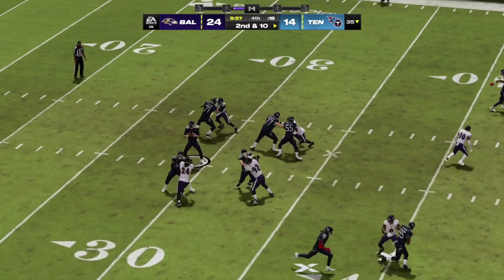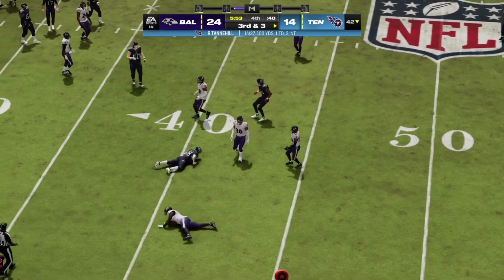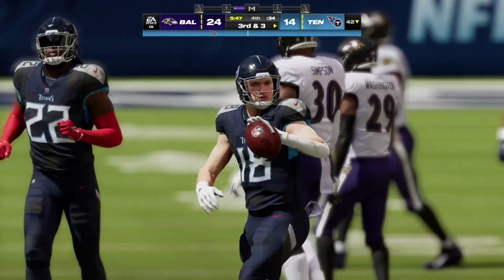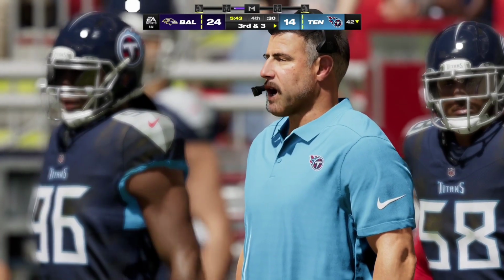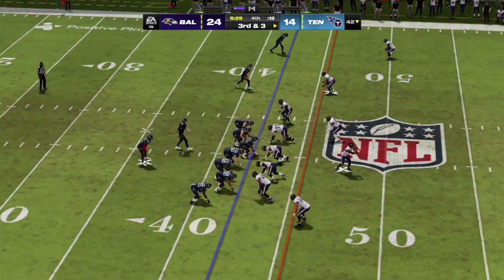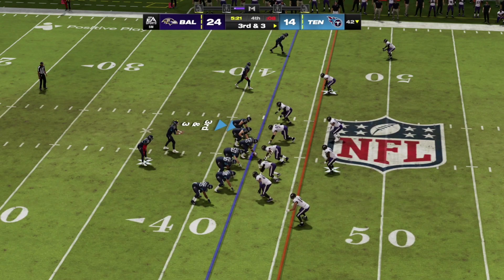To the air again, Tannehill. He finds his man, complete. It's Phillips. They get seven out of that, so they're left with a third and three. One thing I think that's safe to say defensively, the tackling's been really good. And because of that, it's been very, very hard for them to move the ball because you're not getting the benefits of run after catch. They're tackling them almost on the spot. That means they have to run extra plays, harder to move it.